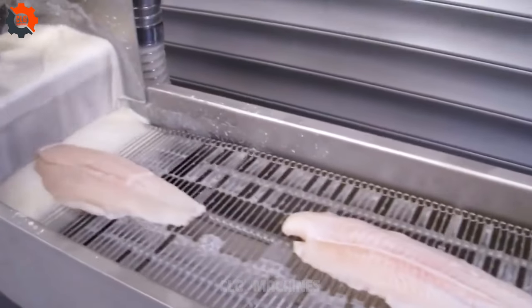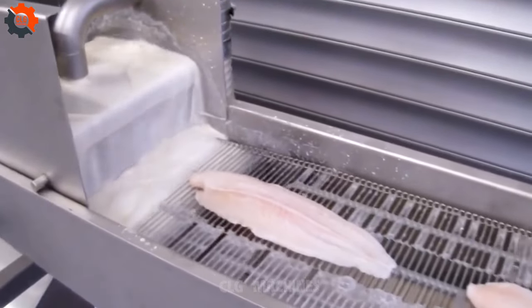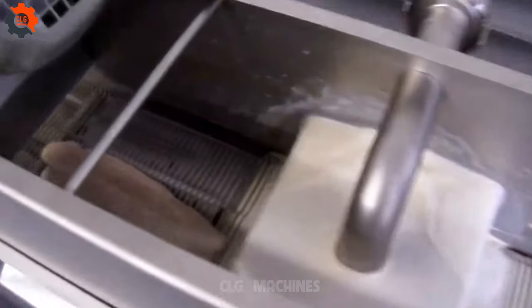It's like watching a mechanical ballet with mass production machines, so graceful yet powerful.